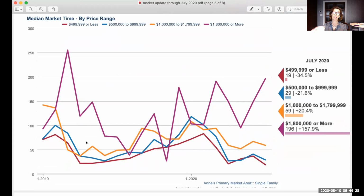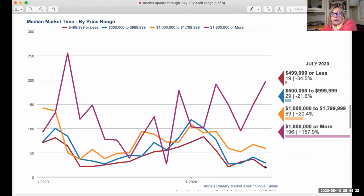Now market times. This is the flip, meaning that at the bottom here, market times are really low. This area should be flipped, all those graphs, all those lines flipped. So here is the under 500 with market times. What would you say, around 30 days, under a month. Blue is 30 days. This is 19 days, quick market time. 60 days if you're a million to a million eight, and 200 if you're a million eight and more.